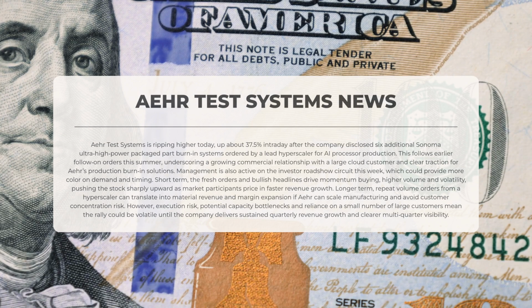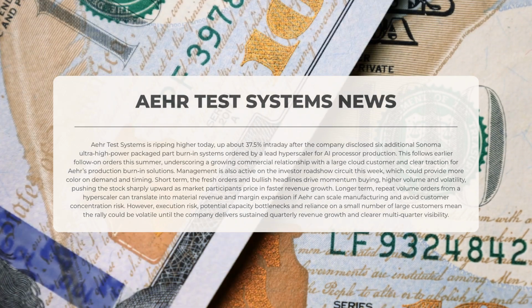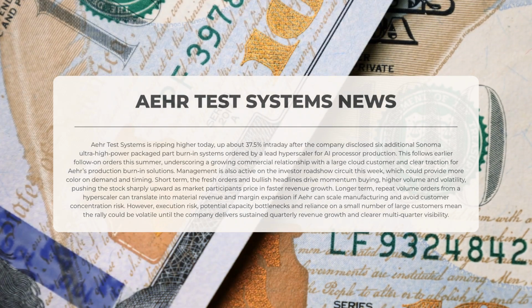Management is also actively participating in the investor roadshow circuit this week, which may offer further insights into demand and timing. In the short term, the new orders and positive headlines are fueling momentum buying, resulting in higher volume and volatility and pushing the stock sharply upward as market participants anticipate faster revenue growth.